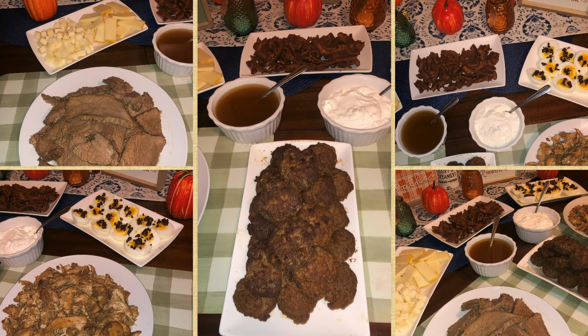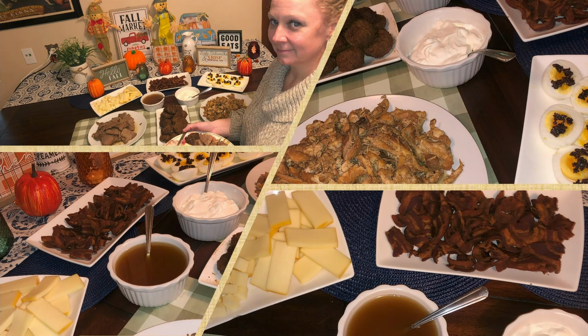And this is what our spread looked like. So we had our meatballs, then we shredded the chicken, of course our deviled eggs topped with crunchies, our cheese platter, our crispy bacon, and then of course we have to have our carnivore gravy and our Daisy sour cream. And then, of course, there's me making my plate because this was absolutely a wonderful Thanksgiving. Look at that feast.